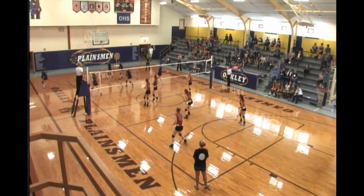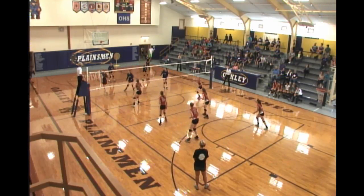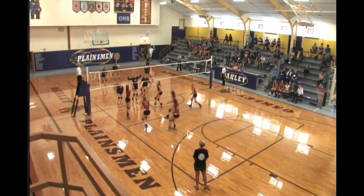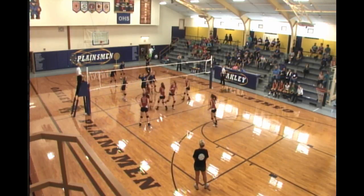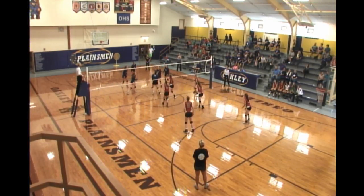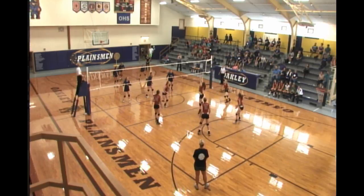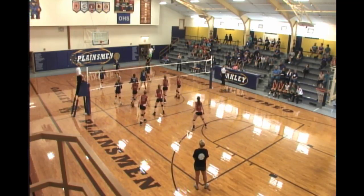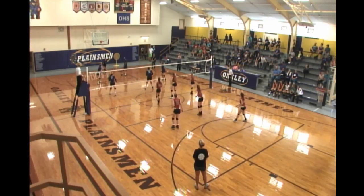So here goes Casey. Once again, Sheets does cover this time. Free ball by Corbett. Push over to Bree. Bree's going in the block. Caitlin's there. Bree sets it over to Casey. Lizzie. Lizzie goes soft. Push back over. Free ball by Hendrich. Holly. Caitlin's going to set it over to Bree. Bree's going to go across to the back. Be high in the sky. Coming back over.